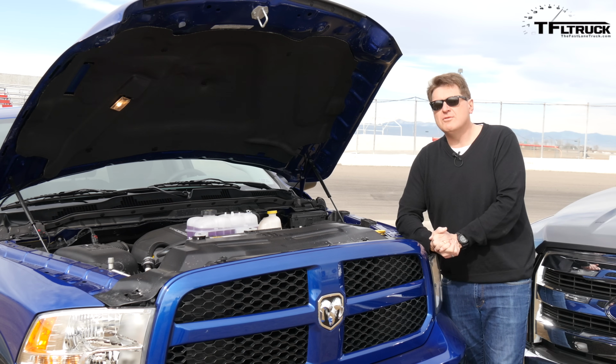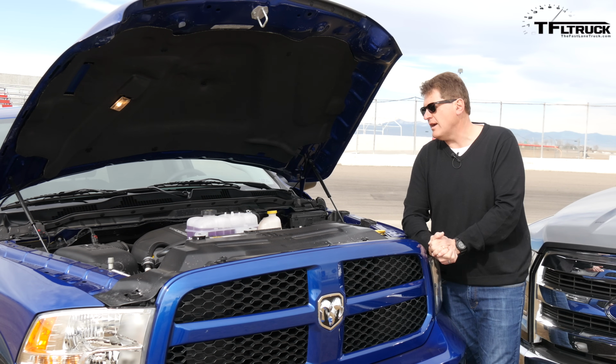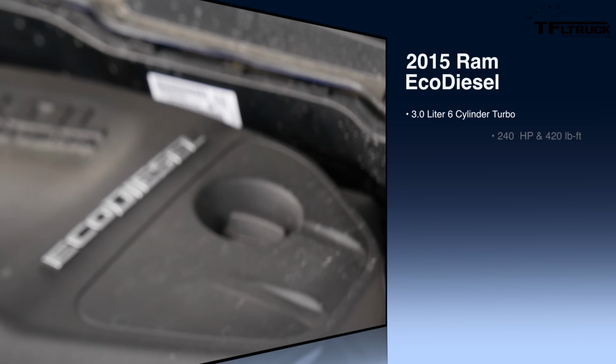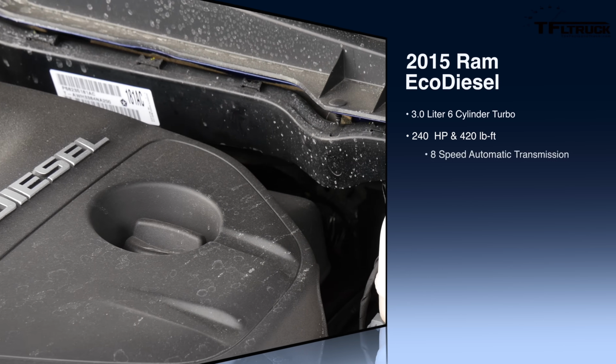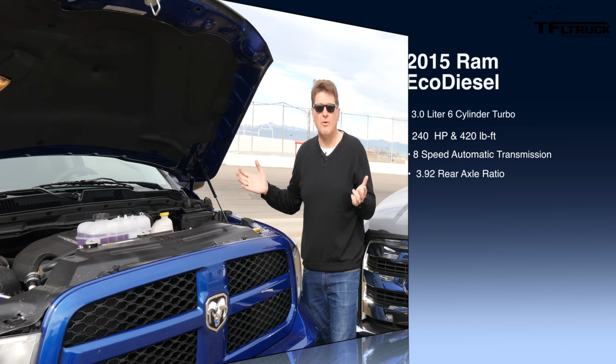This 3-liter turbo diesel is currently the only diesel you can get in a full-size truck. In this case, it's mated to an 8-speed automatic transmission, and Ram calls it an EcoDiesel. It puts out 240 horsepower and 420 pound-foot of torque because that's what diesels are known for.